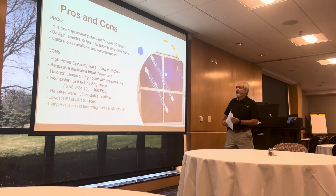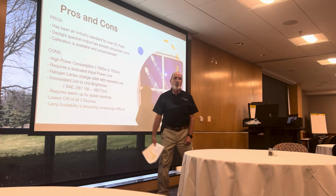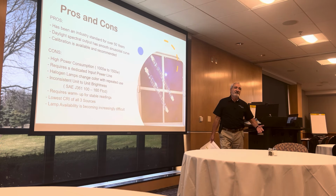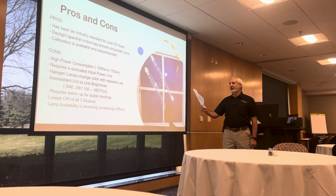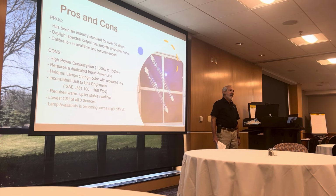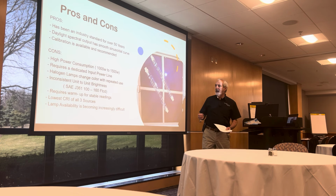That's something to consider. With the filtered tungsten halogen, you should warm those up also. When we do our calibrations, we let it stabilize for about 3-4 minutes before we start taking readings. Of the three, it's got the lowest CRI of all three sources. It's not bad. It's just a number right now. Factually, it's the lowest of the three. Doesn't make it good, doesn't make it bad. All three sources have a great CRI.